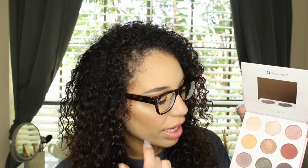Put this in the crease or on the outer corner. You can put this in the middle of the lid, this shade right here, or on the corner of the lid. If you want to go for a smoky look, you have these 3 colors down here to play with. So beautiful. And then really cool is it pops open on this side, and then you have the 9 little lip colors in here.